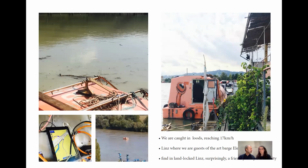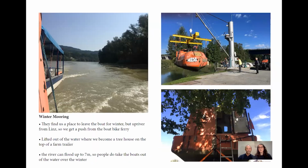So we found Austria, a lovely boating community. In landlocked Austria, we moored up next to a barge called Eleonora. Yeah, and they found us. So then, because it was already late in the year, and we were tired, it had been 7 months. We hadn't stopped for 7 months. We didn't know what to expect well ahead. We're on the Danube. We didn't know the floods were coming.